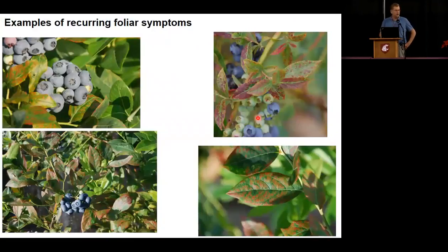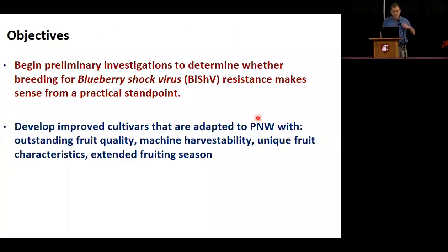We do see recurring foliar symptoms. All these slides show this spotting you get on the leaves. So even though we say the shock symptoms never reoccur, that's not entirely true. The killing of the buds never reoccurs, to our knowledge. But certain varieties, 1613A for instance, really show this red splotchiness that people thought for a long time might be some sort of fungal disease, but it just seems to be a shock symptom.